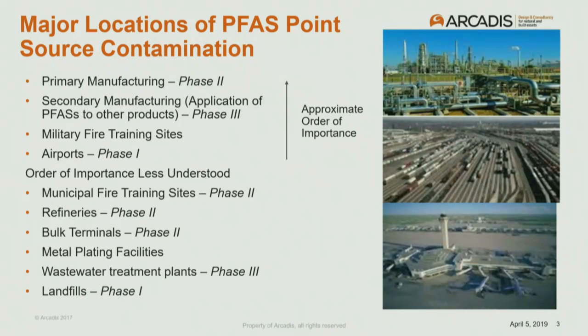Also airports. And then I'm listing a number of other potential sources where I would say we don't have a good understanding at this point in time of the extent to which there are major PFAS point sources. These include municipal fire training areas, refineries, bulk terminals. These are all part of the phased water board investigation plan.